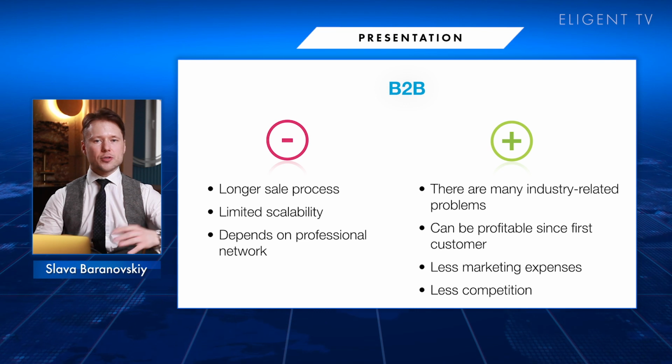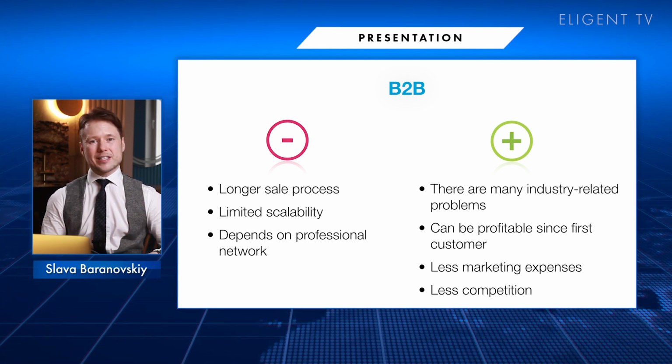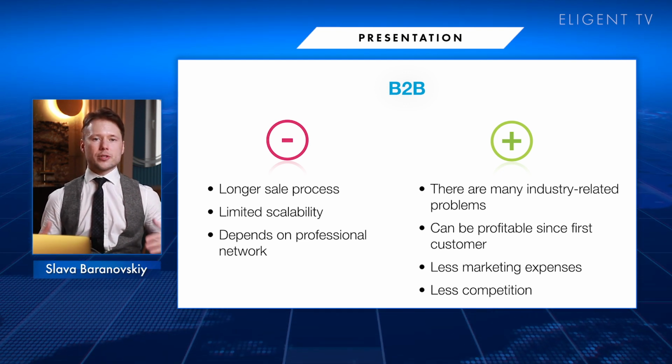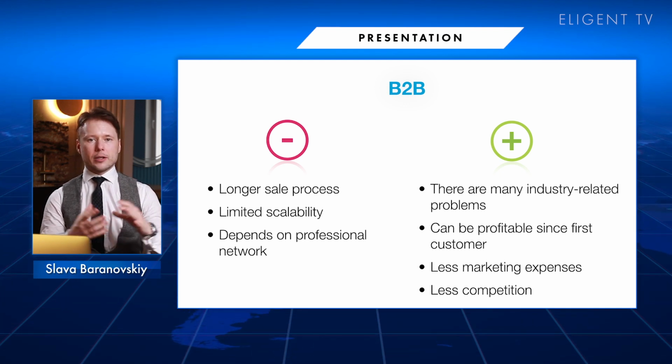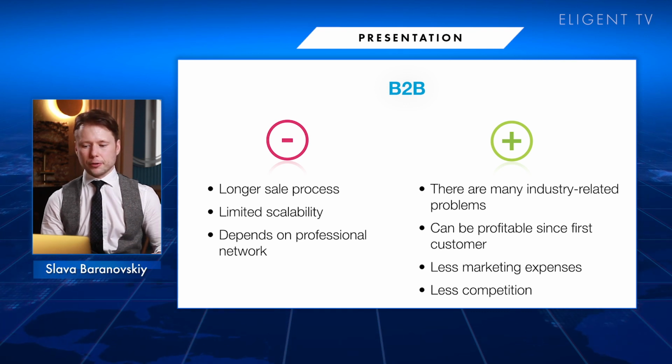Also, the success of your startup development, sales, and expansion depends on the professional network you have. So it's very important to know someone from the industry you're trying to deal with, in order to understand that you have relevant people, relevant contacts in the field.